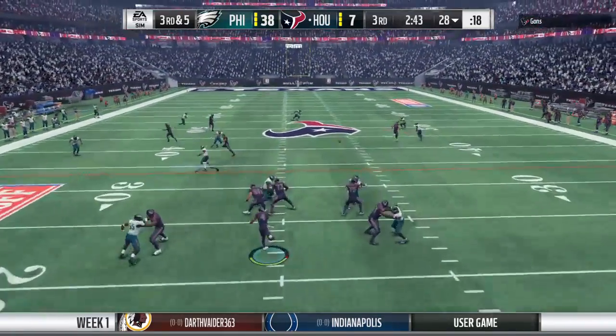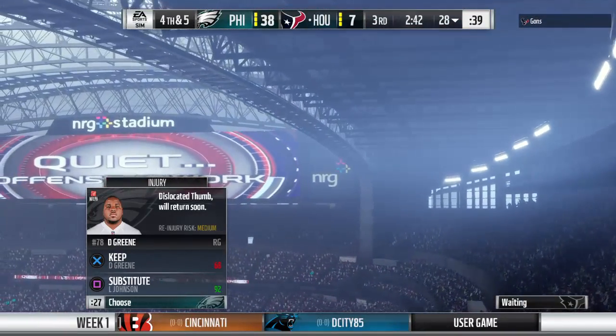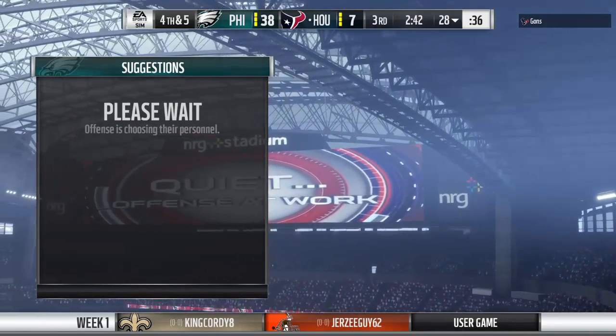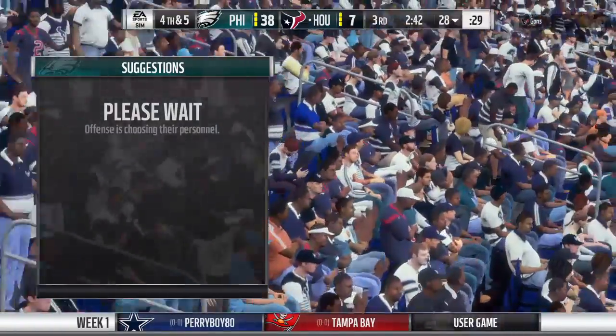Back to throw, Watson, and that is incomplete. Brandon, at least there's one bright side to that incompletion. What's that? It wasn't an interception. Wow. You're a nice guy. That was kind of savage. But correct. No pick, just incomplete that time.